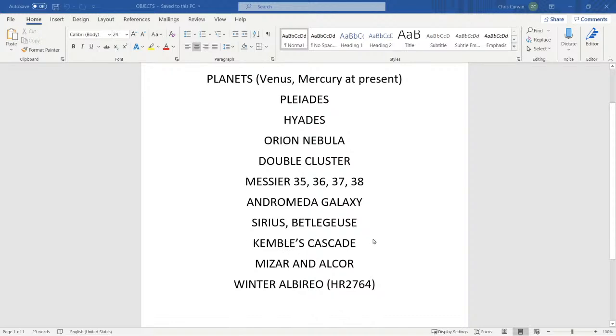Kemble's Cascade, that's in Camelopardalis, that constellation. It's a string of stars, about 20 or so in a row, all very colorful. They appear like they're in a straight line. Excellent target for binoculars.